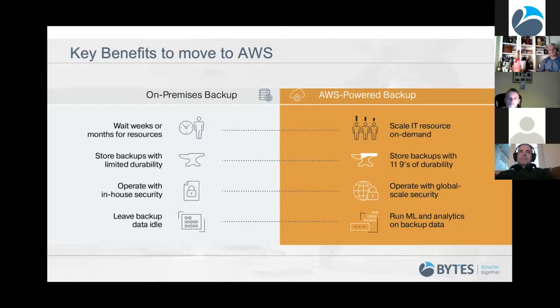So you can actually start using some of that historic data as opposed to just it sitting there doing nothing. So we often see that as another key reason to move the data out of on-premise.